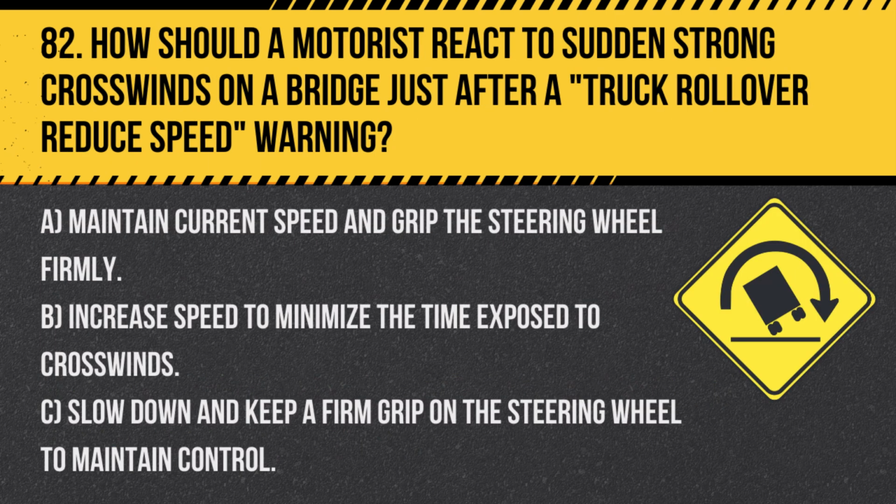Question 82. How should a motorist react to sudden strong crosswinds on a bridge just after a truck rollover? Reduce speed warning. A. Maintain current speed and grip the steering wheel firmly. B. Increase speed to minimize the time exposed to crosswinds. C. Slow down and keep a firm grip on the steering wheel to maintain control. Answer. C. Slow down and keep a firm grip on the steering wheel to maintain control.